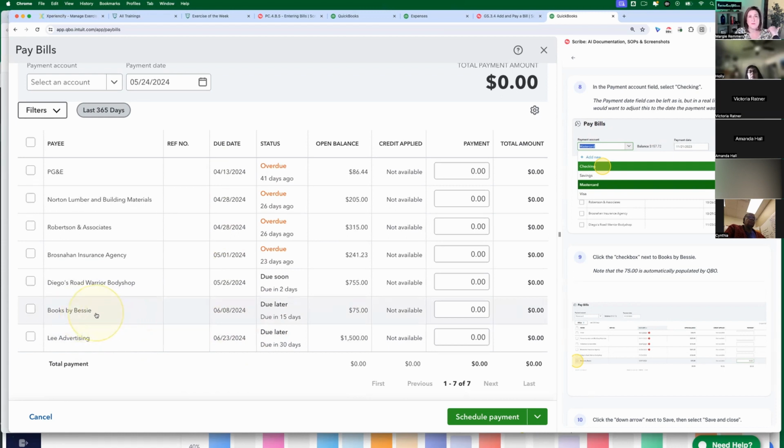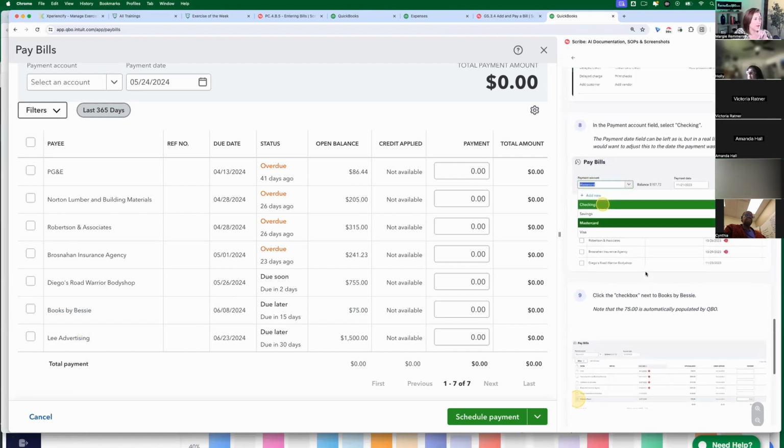Even though we added Books by Bessie second, you remember that one was only 15 days net. The 30 days was the one for Lee Advertising. That's why those are separate. So in this exercise, we're going to pay the Books by Bessie one.